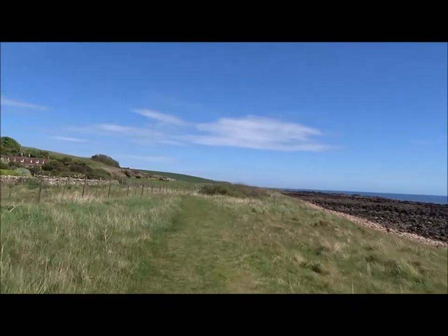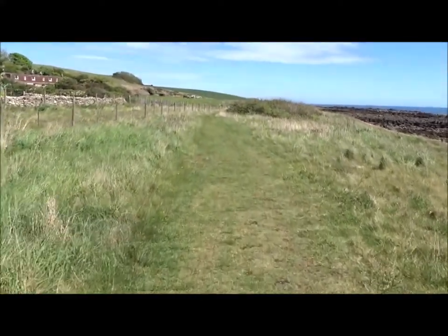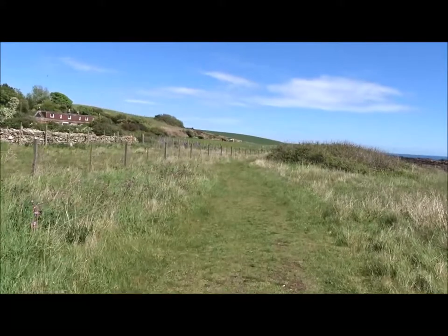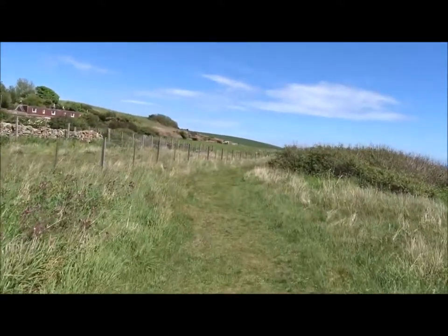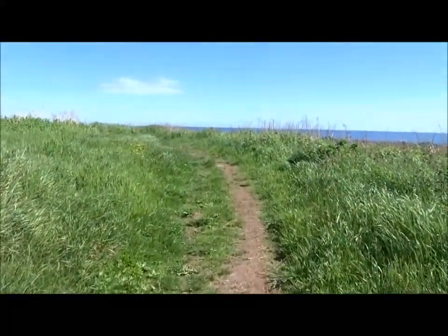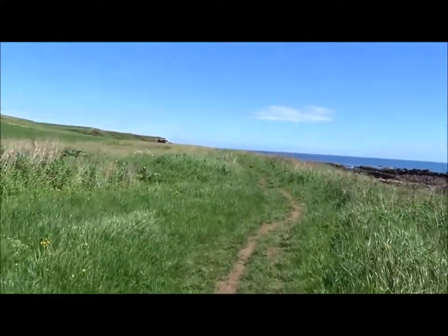There's a bird agreed with me there. We've come round that wee bend and nothing much happened. It was just a wee bend. Well, I've managed to have my pee behind a big rock on the shore. No crabs.